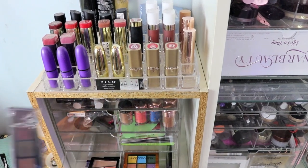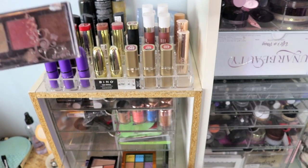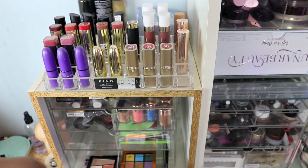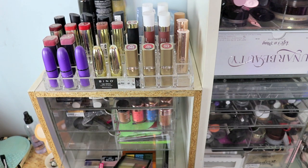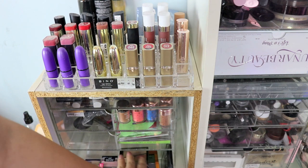Eyeshadow palettes. These are just small. I guess I'll get rid of this one because honestly, I don't need it and I don't use it. So I'm getting rid of that one. This one I'm keeping because these are all my e.l.f. clean color ones, which I do like, plus a Milani one down there.